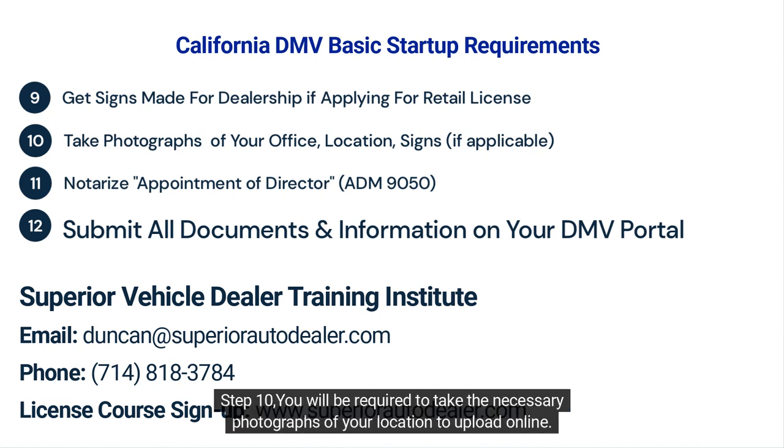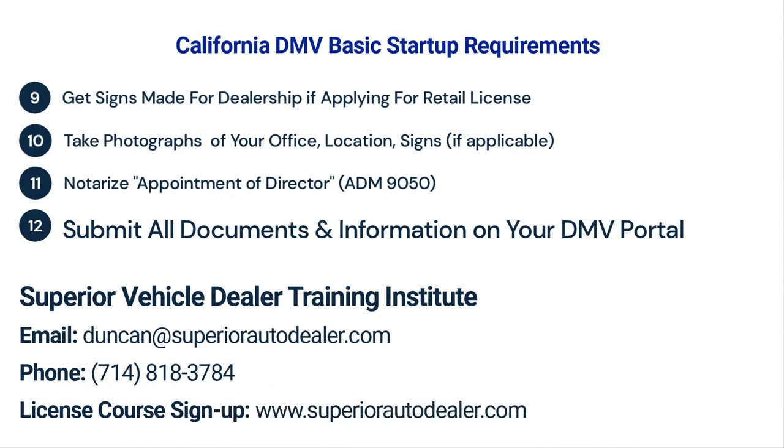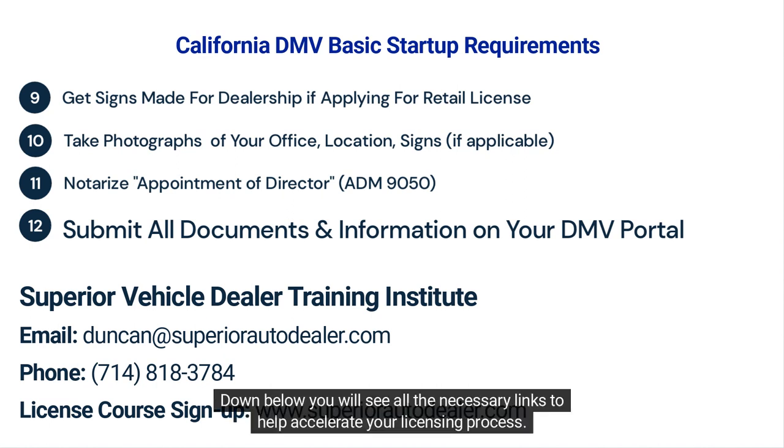Step 10. You will be required to take the necessary photographs of your location to upload online. Down below, you will see all the necessary links to help accelerate your licensing process.